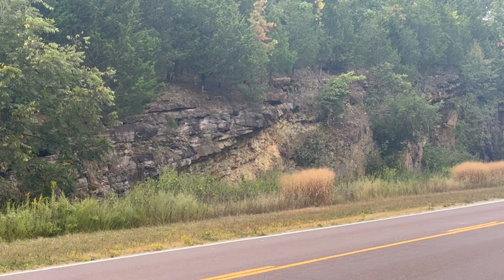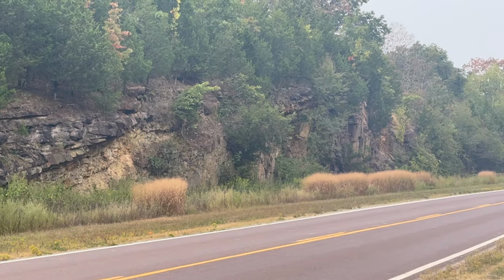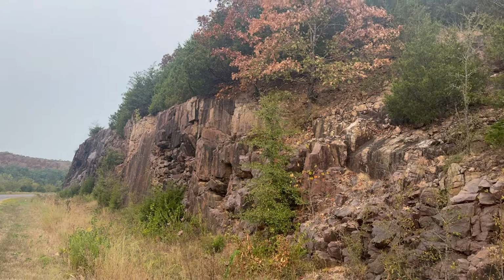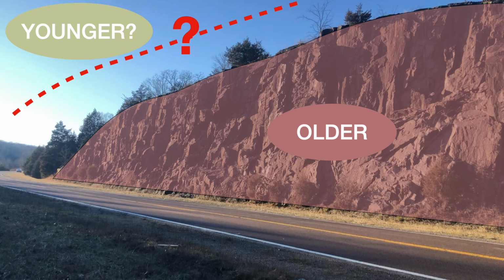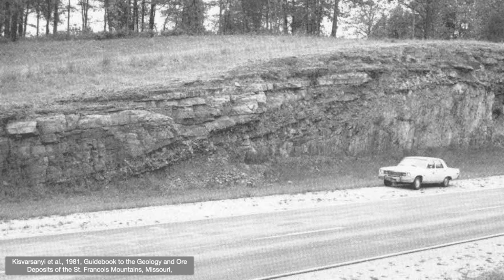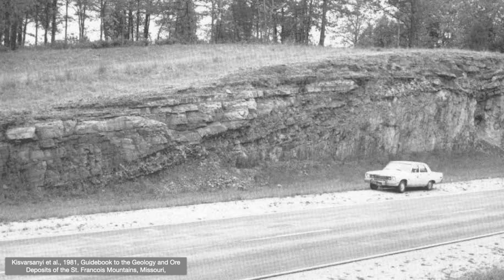A broader view provides more evidence of paleotopography. On the south side of the cut, the sediments are at road level, but just across the road, the Precambrian rock towers overhead with no sign of overlying sediments. There's no sign of faulting here either, so the default assumption is that the ancient land surface extends upwards somewhere over our heads. You can see this most clearly in this older photo, from a geologic field guide published while the cut was still fresh.